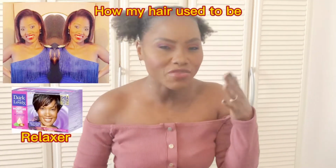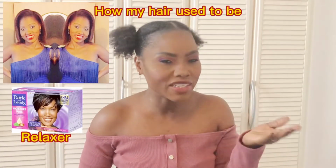Today I'm gonna show you guys how I achieve this look. This is my natural hair. I used to relax my hair when I was in the Gambia and when I came to the Netherlands, but now I've stopped using any chemicals on my hair for the past 2 years. In 2018 I trimmed all my hair, stopped using all the chemicals, and now I've gone natural.